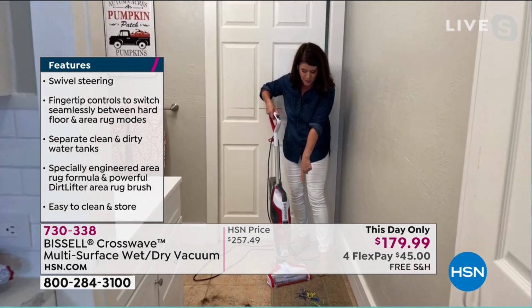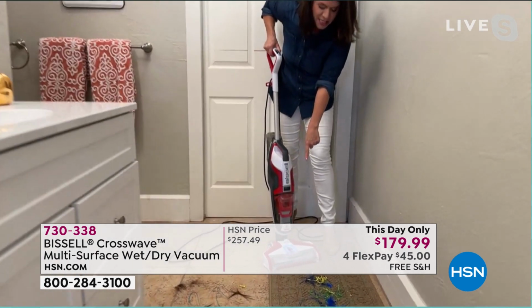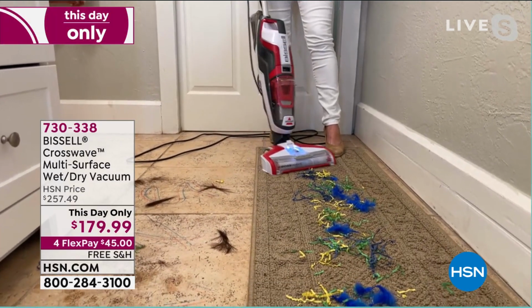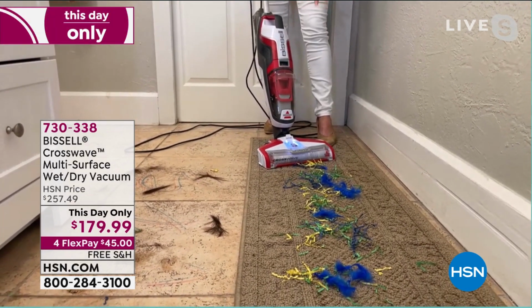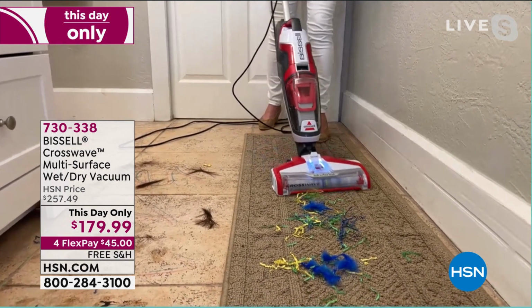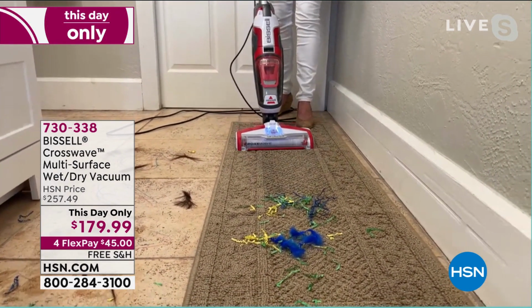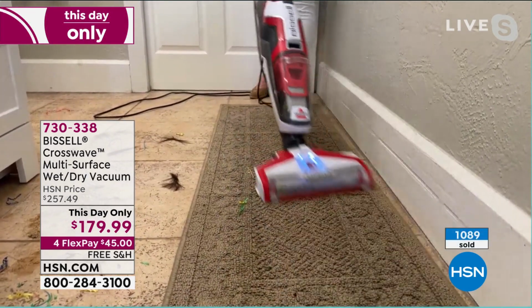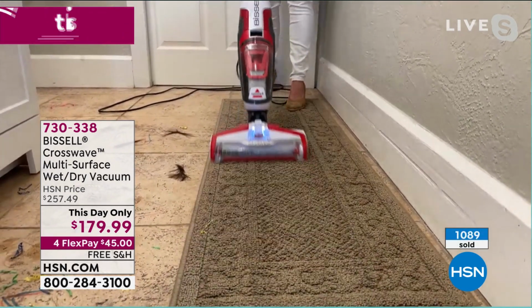I'm driving around. I'm getting my formula. And look right here. Do you see all of that formula going onto that brush roll? That's constantly clean formula. Now watch here. I've got streamers and feathers because these are really big, messy things to pick up. Guys, I'm vacuuming and scrubbing. This is your vacuum. You can just do some dry stuff. You could just do hair if you wanted to.